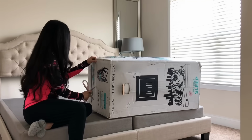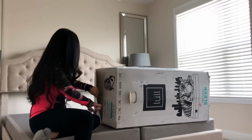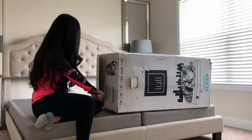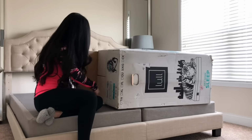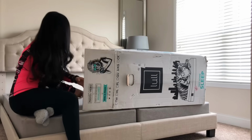I wanted my husband to sit this one out so I could show you that I can carry this king-size mattress inside and bring it into the guest bedroom. I know a lot of people may not have their husband or significant other for help, so I wanted to show you it can be possible to unbox.